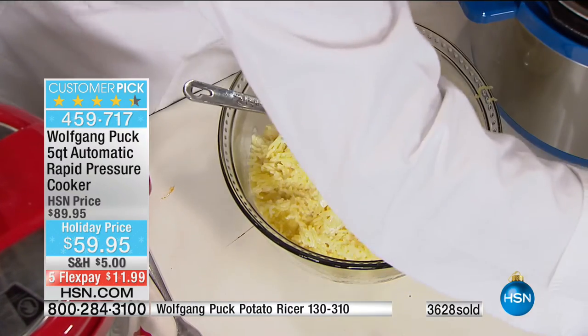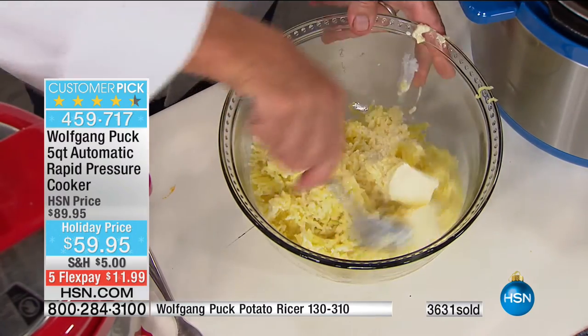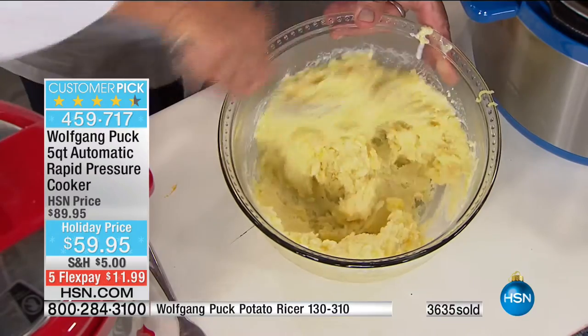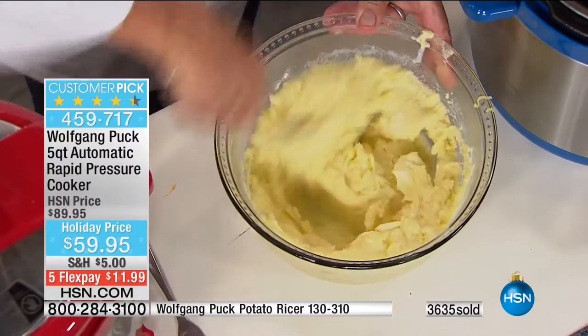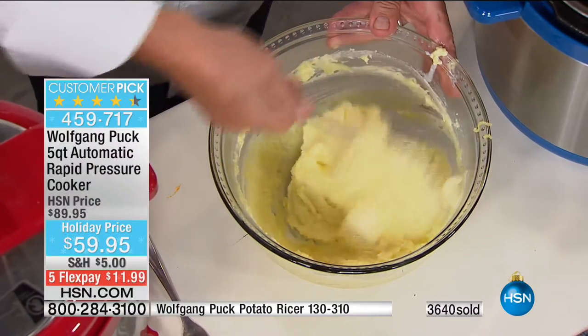How often do you go to a restaurant and the mashed potatoes taste gray and look gray and taste watery? This one tastes like concentrated potato flavor, really delicious. And then you can add what flavor you like, and it will be amazing.